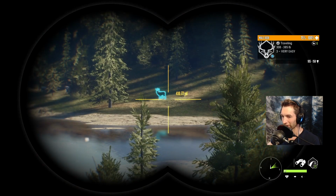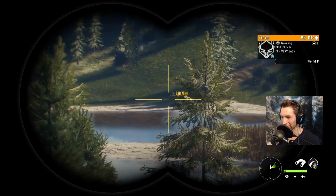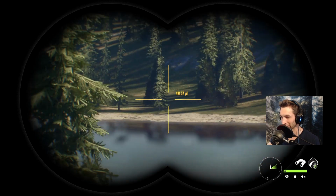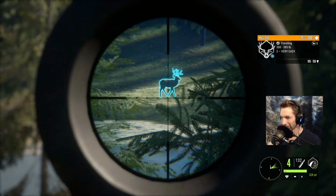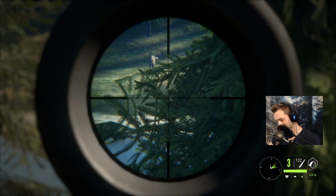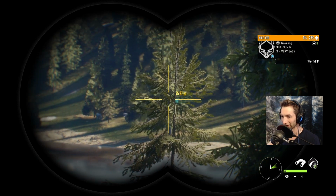So as usual, I'm really not finding a bunch of big bucks on my map. This is actually one of the biggest bucks that I've seen so far. And I do believe we're going to take it and then probably go to either a different spot or go to a new map. Well, he's pretty broadside at about 380, so I think we're going to try and take him down. That actually looked pretty much right on the money. Hit a little bit high, but honestly at 380, we needed to hold pretty high on that. And yes, we did. Right on the money.